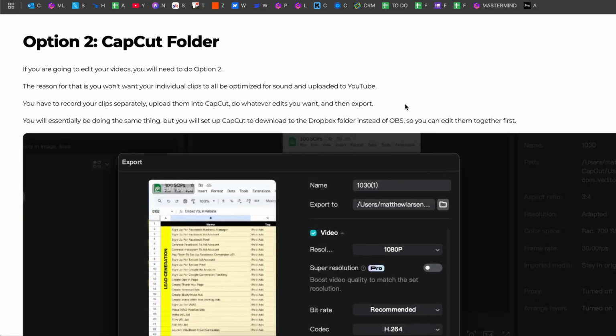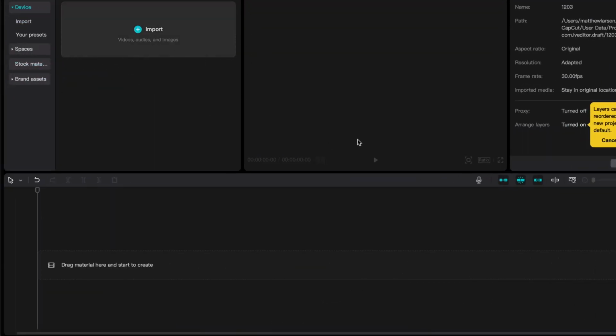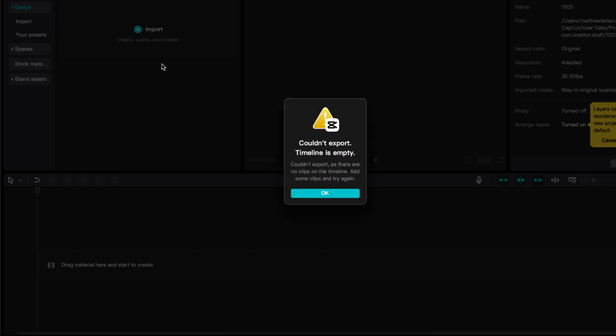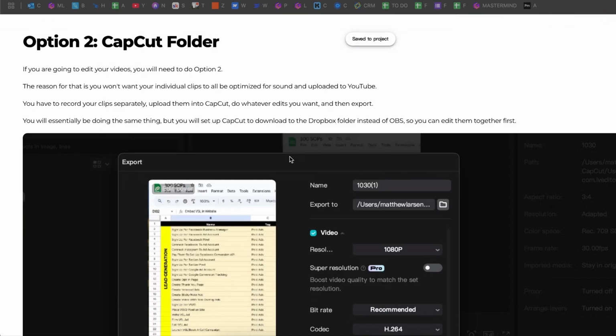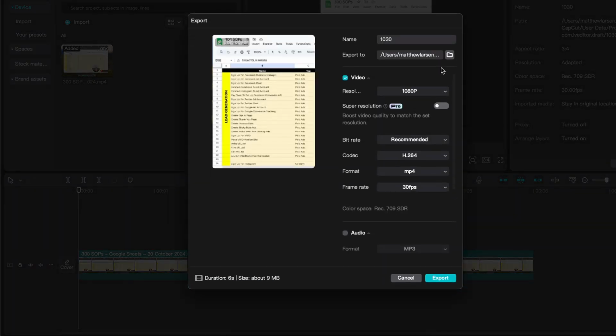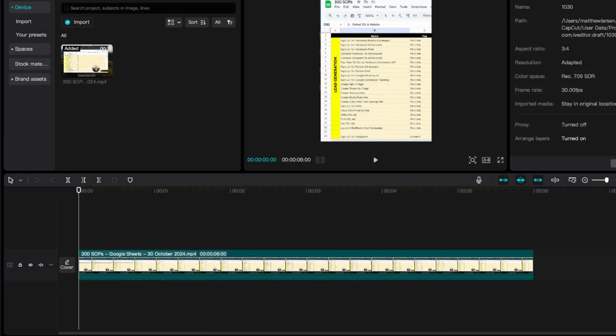Option number 2 is if you have to edit it and you're going to have a bunch of different clips. You would not set your thing in OBS there, because then it's just going to start on a bunch of different clips. Instead, you would upload all those clips into CapCut and edit them together. Then when you click export, let me go to a different one where there's actually clips quickly, you would go to export and choose that folder here. I've done the same thing here, and then it would start.